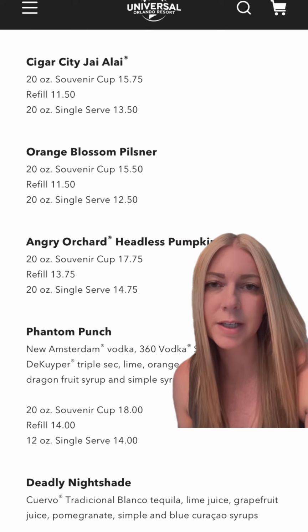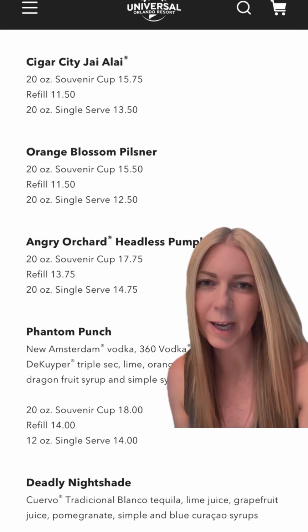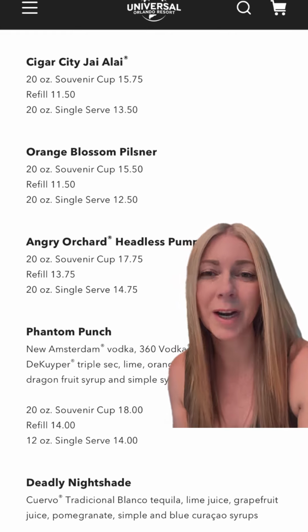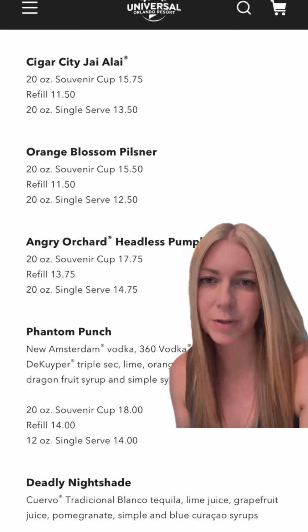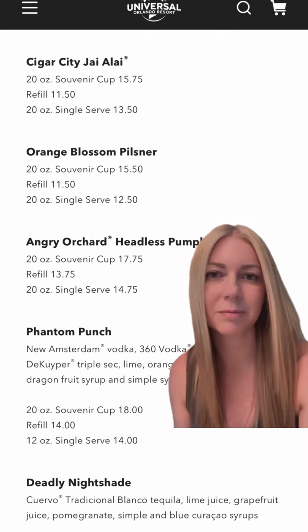Next up is Cigar City's High Ally. I'm not really going to talk much about this. You either like IPAs or you don't. If you do like IPAs, I'm sure you've had High Ally before. Cigar City's out of Tampa. They produce a ton of High Ally. If you like it, go get it. If not, it's not for you.